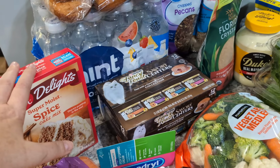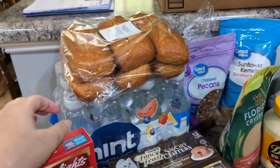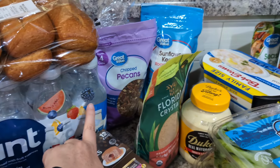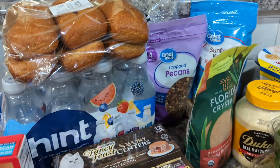So, wait for that. Subs, I got this for, we're going to do some sandwiches a night or two for dinner. Some of my Hint Waters, some of my favorite. This one has the lemon blueberry in it. It's my favorite.